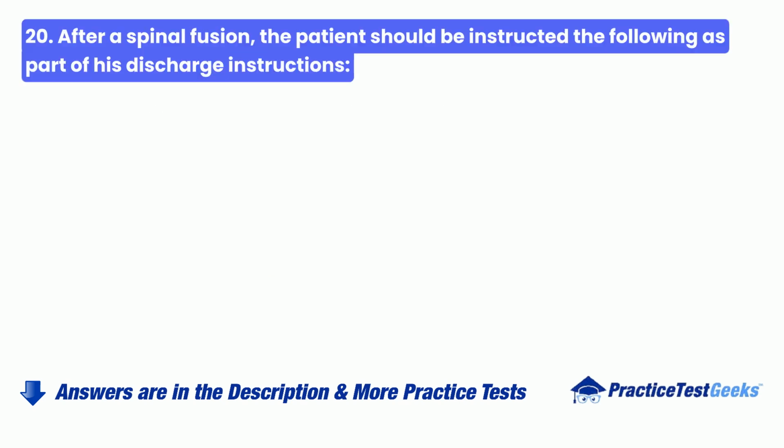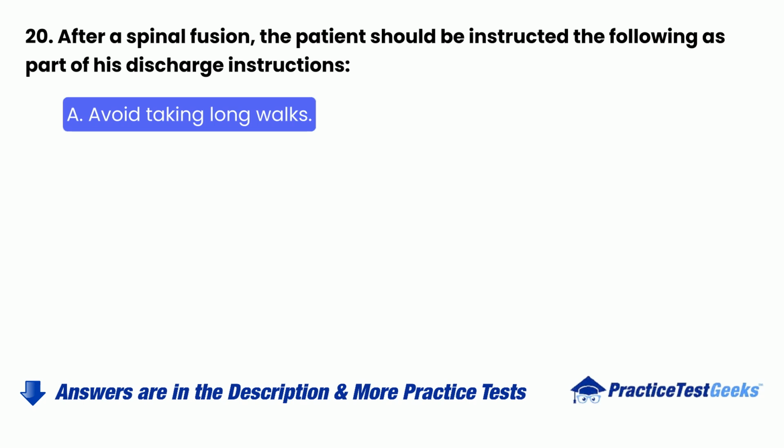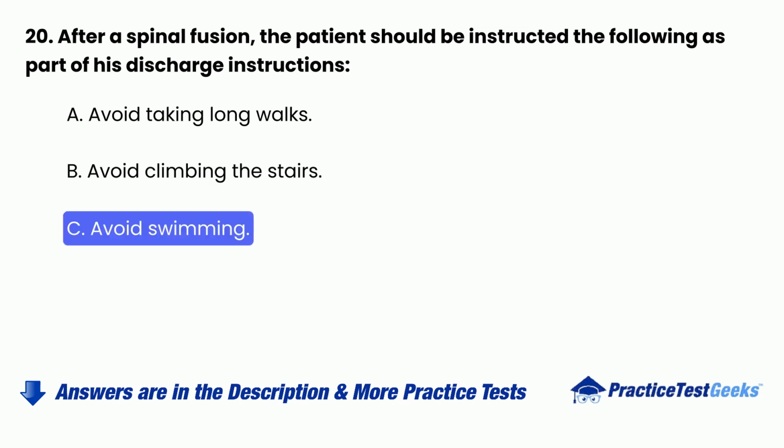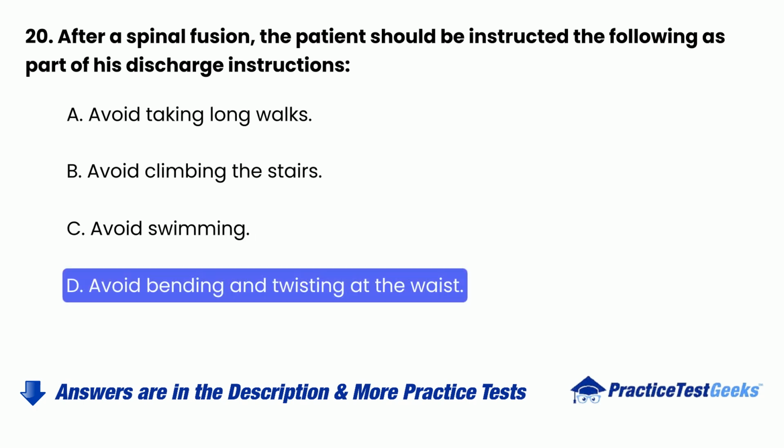20. After a spinal fusion, the patient should be instructed the following as part of his discharge instructions. A. Avoid taking long walks. B. Avoid climbing the stairs. C. Avoid swimming. D. Avoid bending and twisting at the waist.